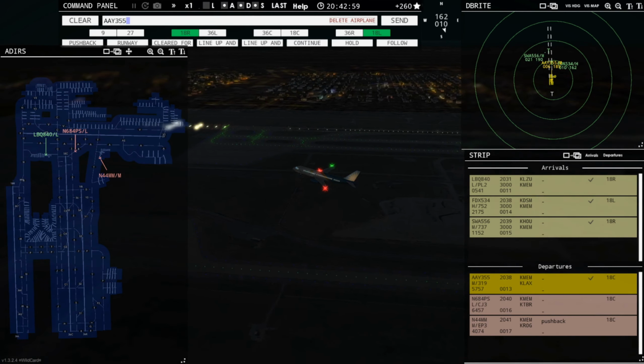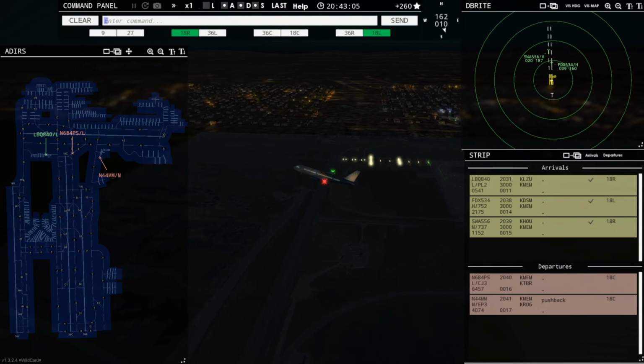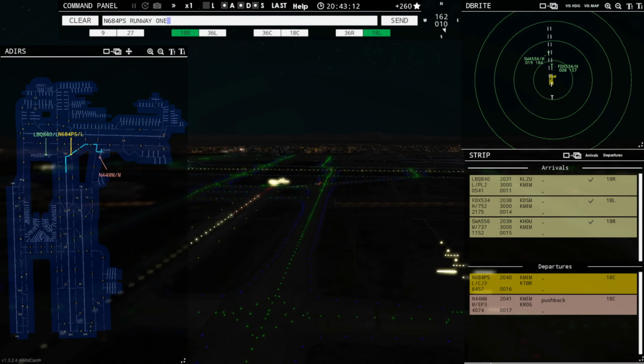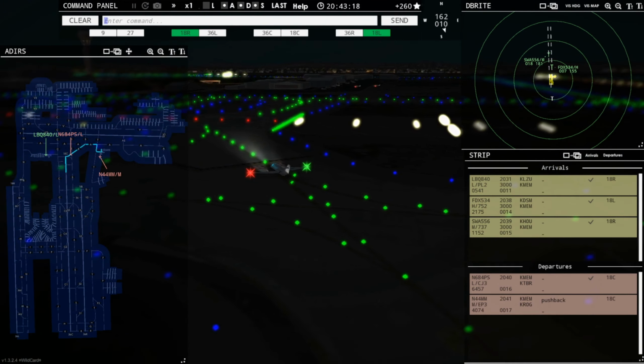Allegiant 355, contact Memphis departure on 124.15 today. Contact departure. Good evening, Allegiant 355. 684 Papa Sierra, runway 18 center cleared for takeoff, caution wake turbulence. Runway 18 center cleared for takeoff, caution wake turbulence, 684 Papa Sierra.